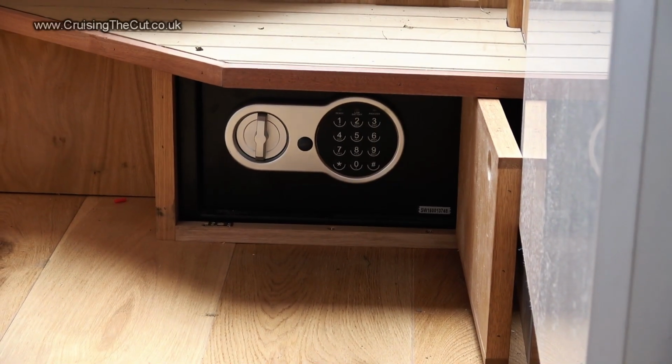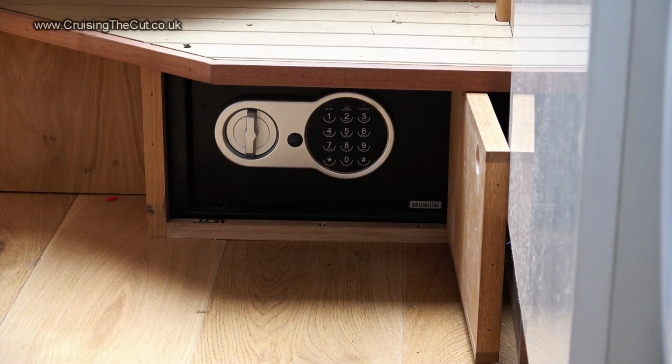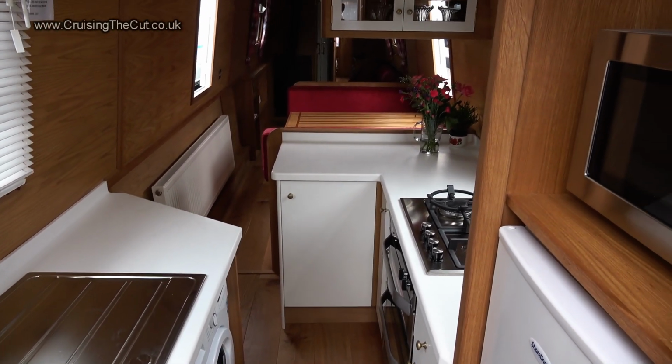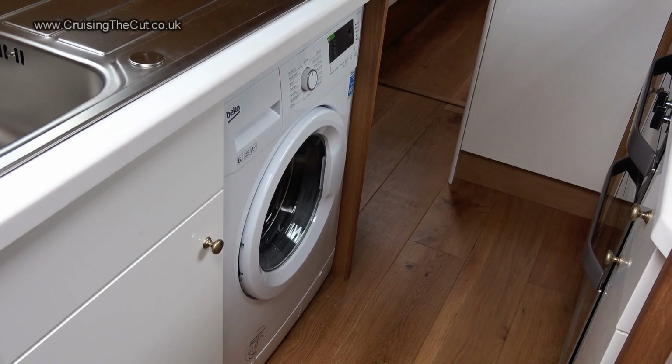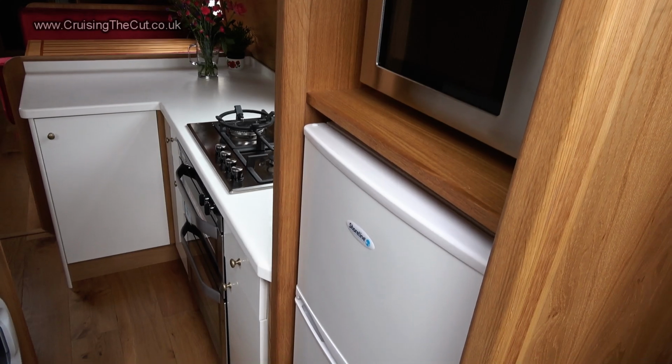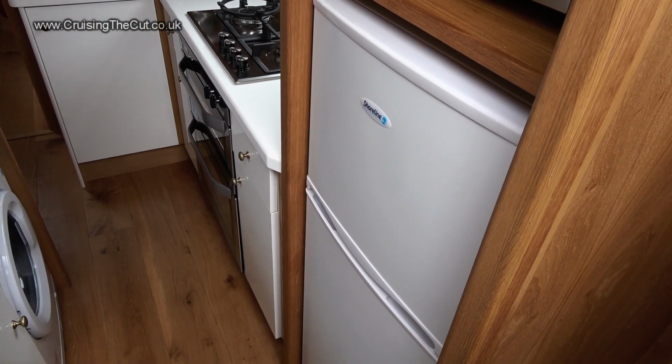I do like this secret safe under the stairs, that's a nice idea. The kitchen's not flash, but it's usable with all the essentials, including a washing machine under the counter, microwave and fridge freezer, and it's yours for 110 grand or thereabouts.